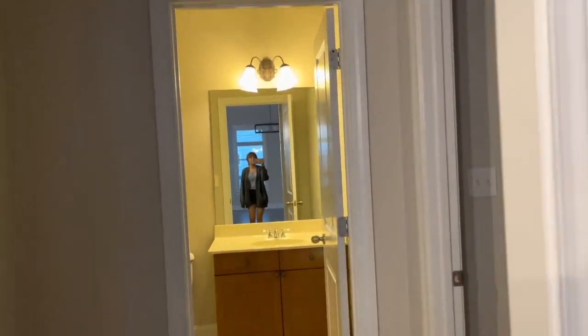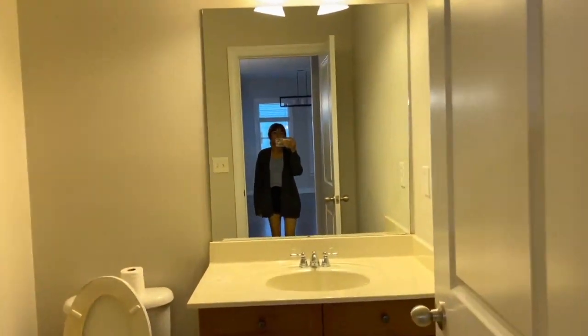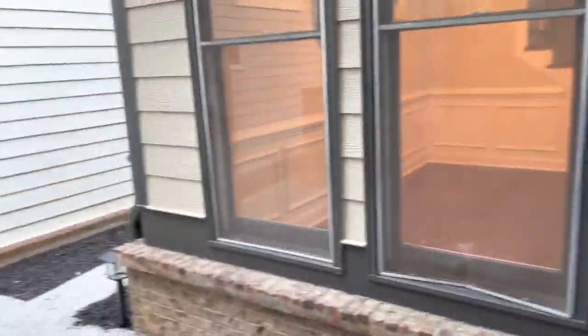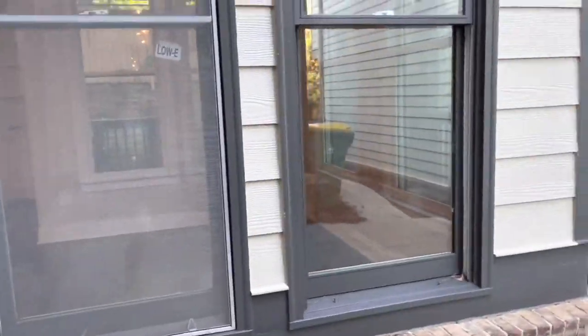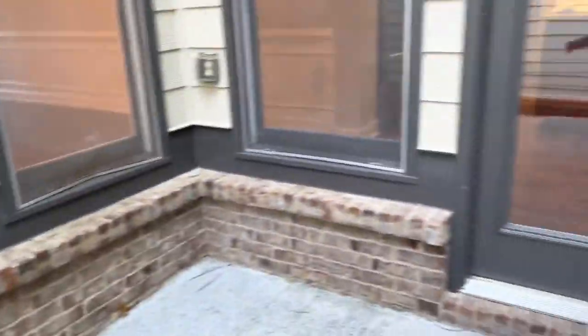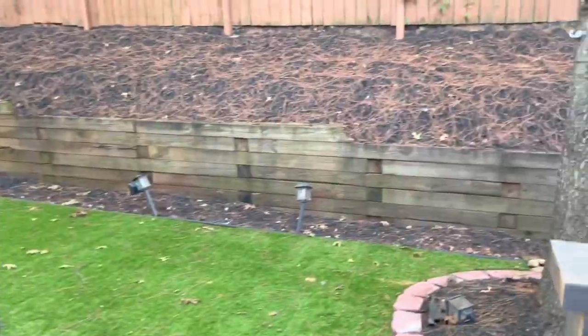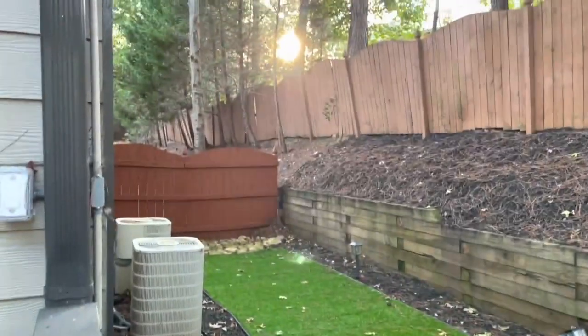Over here we have the guest bathroom. It's a full bathroom because right here we have the guest bedroom with some pre-given LED lights. Our backyard is pretty small compared to our current house, but it's still nice. We have this sitting area, and then we have a deck right here, and then here is our backyard.